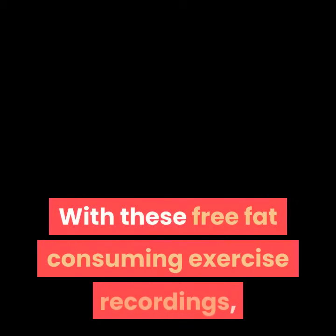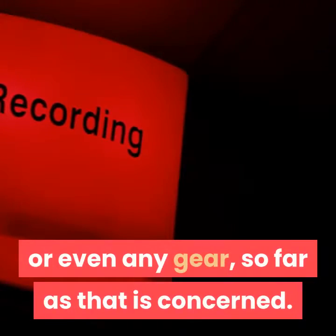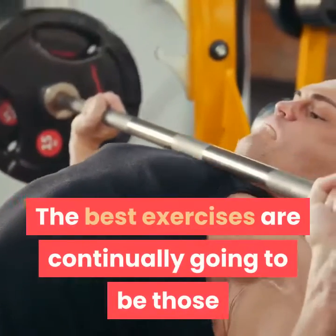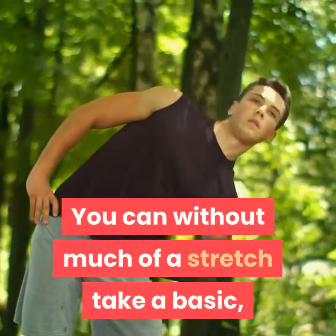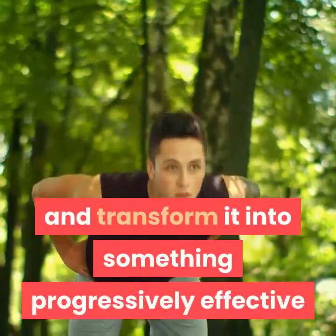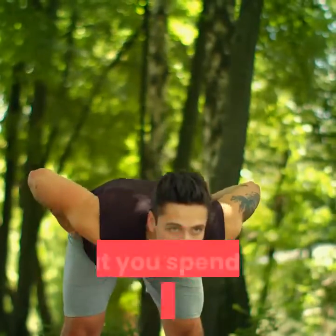With these free fat-consuming exercise recordings, you don't require a rec center enrollment, or even any gear, so far as that is concerned. The best exercises are continually going to be those that comprise of moves that draw in various huge muscle gatherings. You can without much of a stretch take a basic, ordinary conditioning move and transform it into something progressively effective that gives you the most value for your money for each second that you spend on your exercise.